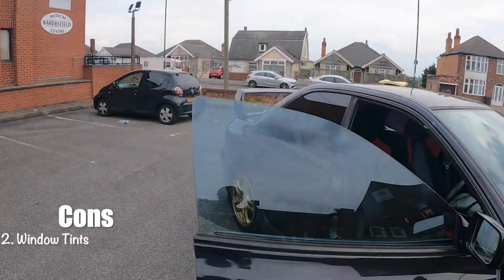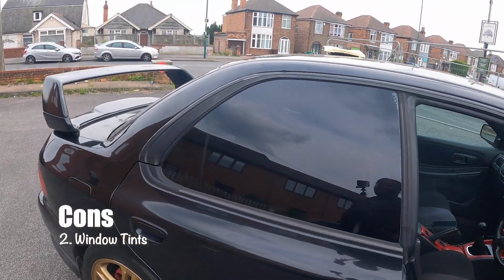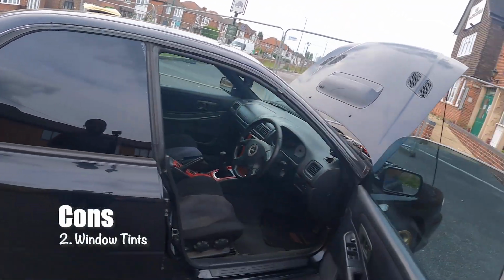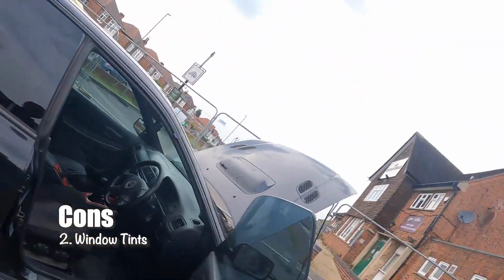The second thing I don't like about it is it's got these horrible window tints on it. I hate window tints. Literally, I hate window tints on a car. However, I can easily heat gun those window tints off. Easily, 1000% heat gun those window tints off, and then the tints will be gone.